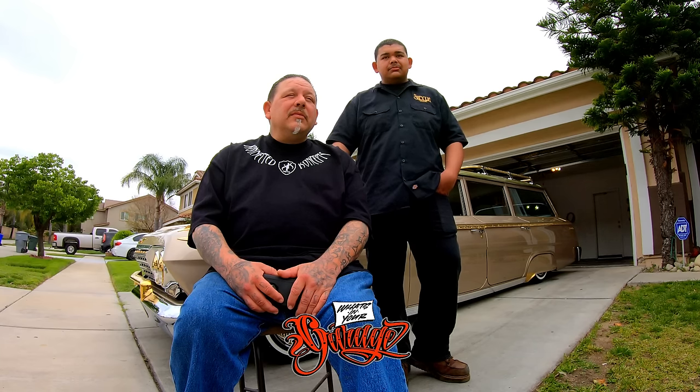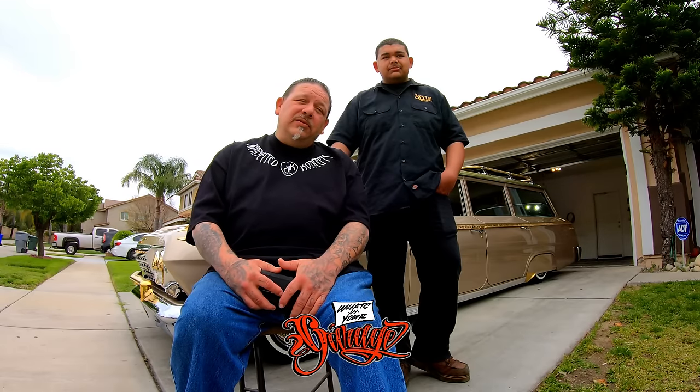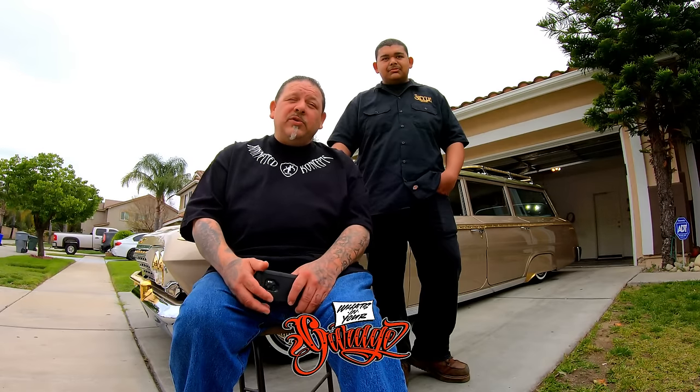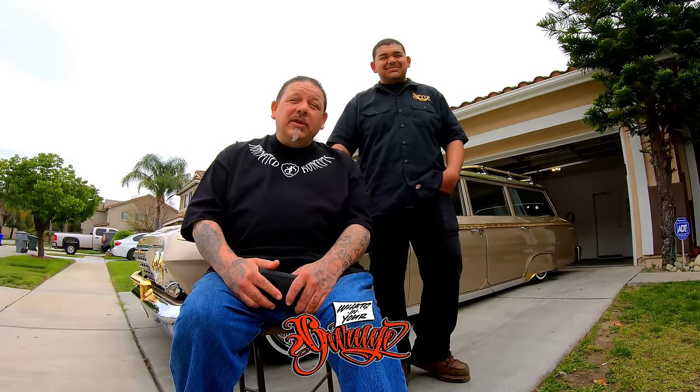How long you been in lowriding? How long you been in the game yourself? I've been putting cars together since I was about 14 years old. I did some crazy stuff when I was younger to get that money. And I had a 65 hardtop. Back then, you'd go to the Pomona Swap Meet and get a 65 hardtop for $2,500. Those days are gone. Way gone.